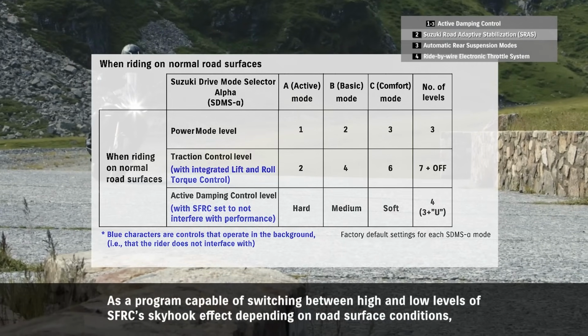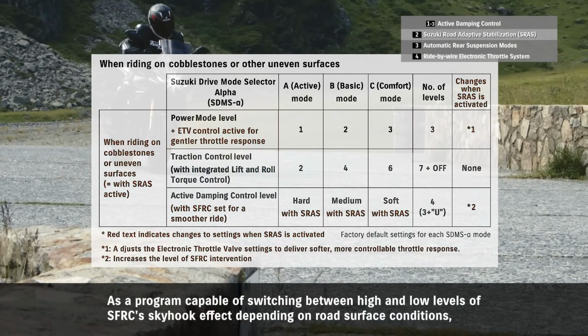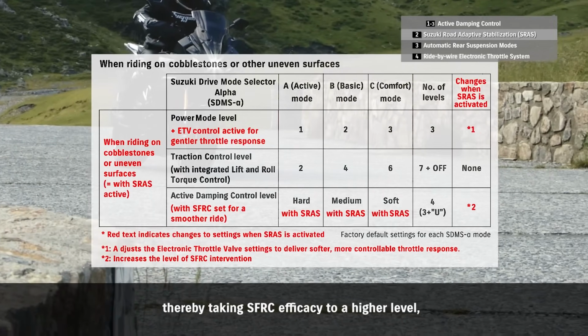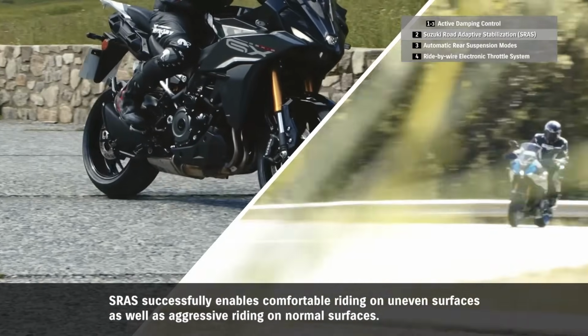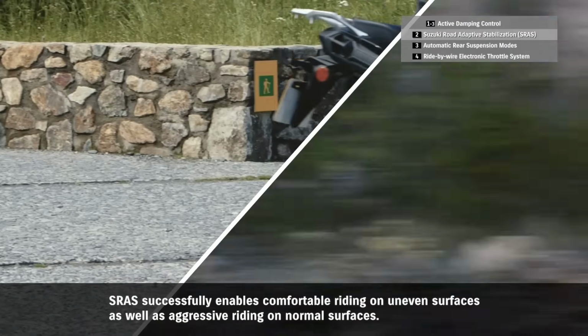As a program capable of switching between high and low levels of SFRC's skyhook effect, depending on road surface conditions, thereby taking SFRC efficacy to a higher level, S.R.A.S successfully enables comfortable riding on uneven surfaces as well as aggressive riding on normal surfaces.